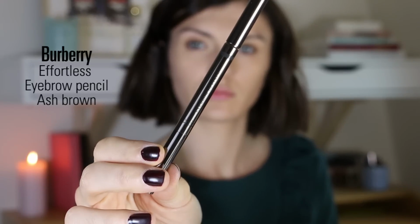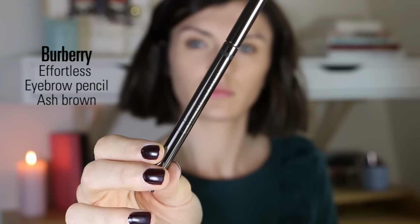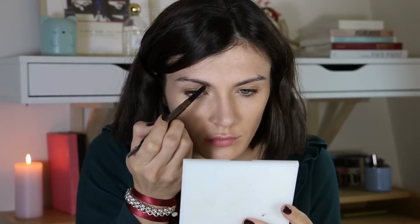For my brows, I'm using Burberry Effortless Eyebrow Pencil in the shade Ash Brown, which is a cool tone brown in a way. I first brush my brows and I will fill the area where I miss some hair very gently with a very light hand. I don't want that we see that I have some texture or some colors on my brows. I want to keep it very natural.